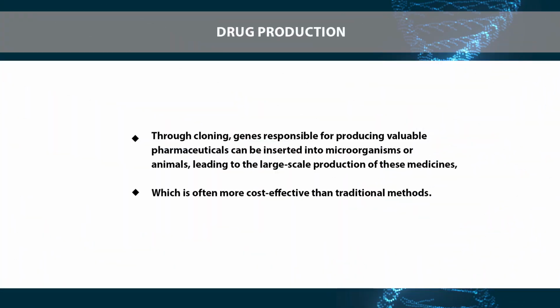Its application in drug production also. Cloning can be used to produce large quantities of specific proteins and antibodies for medical and research purposes. It offers a cost effective and efficient means of manufacturing these substances. Another application of cloning is gene banking. Cloning can be used to preserve genetic material from endangered species or individuals for future use or research.